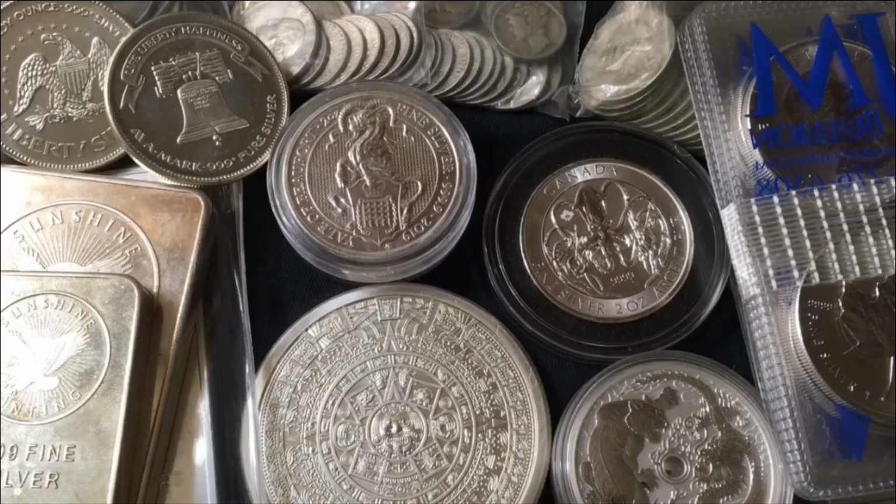But the overwhelming majority of my silver, number one, the base of my stack, would be the American Silver Eagle, which I stopped stacking in February of 2020, right before things went crazy. That was the last time I picked up any. I pre-ordered a couple of the new ones, the Type 2s, but I made an exception for those. That's the base of my stack, though.